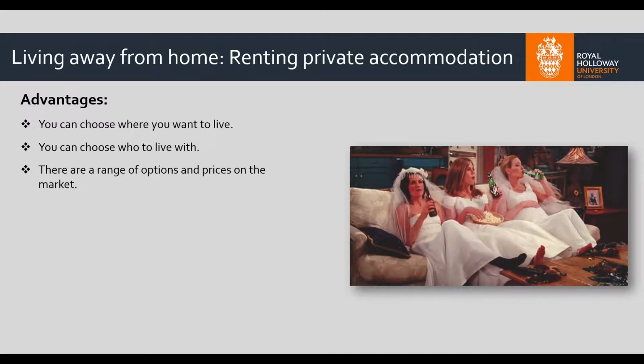You can choose who you live with as well. You can live with people that you enjoy spending time with, or know are really clean and tidy, and that you know you get on with. And there's also a range of options and prices on that market as well. So there's going to be a mixture of opportunities and options in the local area that you're living in.